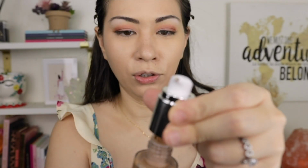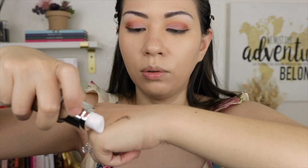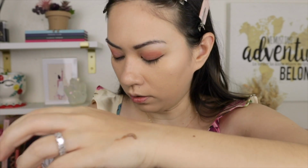I personally don't think either of them will make a difference in what it looks like because you're gonna blend them both away anyways. But again, if you want more hygienic, like if you have clients, then sure. But if this is just for you, then obviously you can use the wand. I want to see how pigmented and how well these both blend so I know how to apply them to my face.